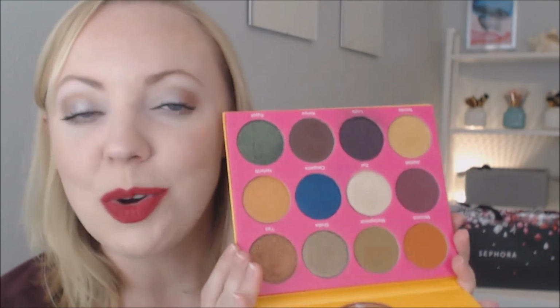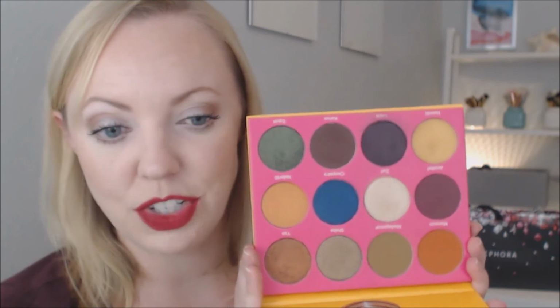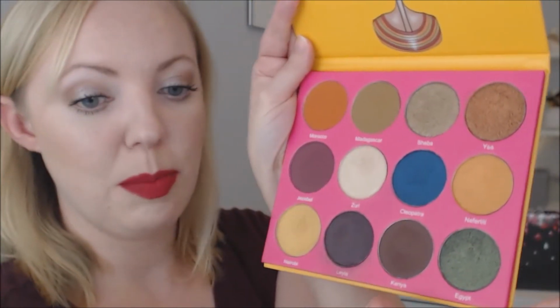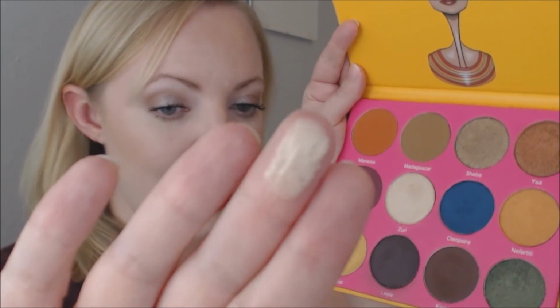Okay, final product was this palette, and I love it. I mean, basically, look at these colors. They are so interesting. I think it's a really beautiful sort of earthy jewel tone range of shades, and I think it's stunning. This is the Nubian 2 palette by Juvia's Place, and I just think it's really gorgeous. I'm really happy that they have this shade in here because other than this one, the palette is pretty bold colors. So that one is a beautiful shimmering highlight.